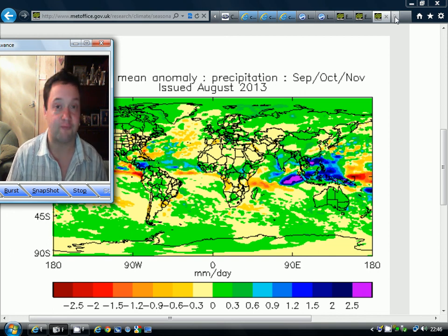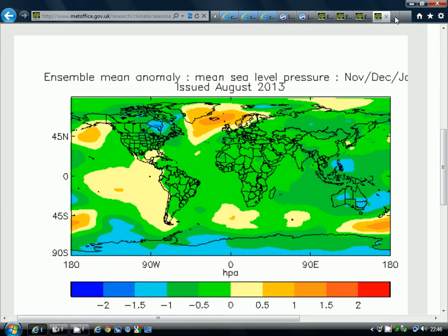Now, I just want to very quickly give a sneak peek at the winter. We're going to go on and have a look at the sea level pressure anomaly for November, December and January from the UK Met Office. And look at this. This is very interesting, isn't it? We've got a big area of orange sitting up there to the north of Scotland, around Iceland, extending into Scandinavia. The green colours are away to the south. That's low pressure. That means the jet stream is tracking on a southerly track there. That's a cold signal. It's a cold signal from the Met Office model for November, December and January.